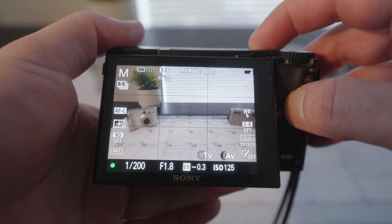Point number 10, the last pro I want to talk about, is that this camera can shoot 16 frames per second in photography, just continuous if you put it into burst mode, which is super cool if you're playing around with any kind of sports photography or wildlife.